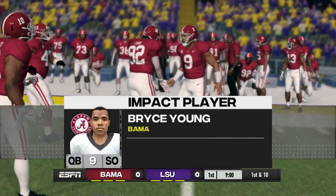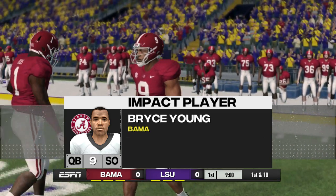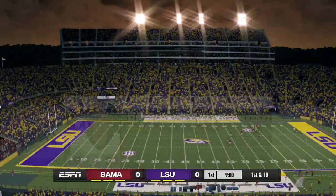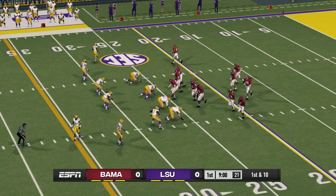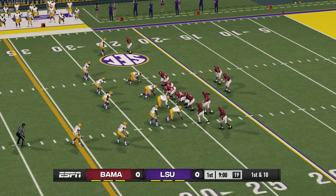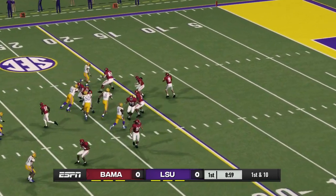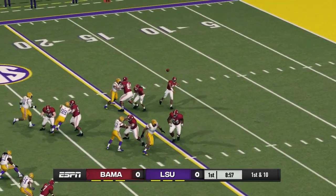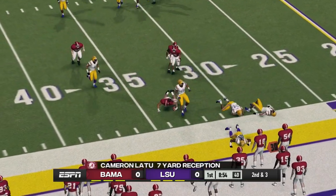Now here comes the guy that we've all been waiting for, our player to watch this game. Young's vision, his patience, Kirk behind center, really makes him a complete player. And Brad, both of those attributes are especially important anytime you're out on the road and you're playing in a hostile environment. This kid is really cool under pressure, and no matter how loud this crowd's going to get today, I don't think he's going to have much of a problem blocking them out and playing his game.